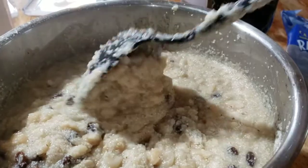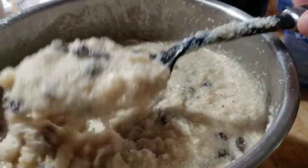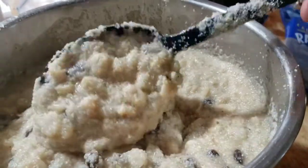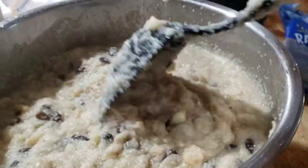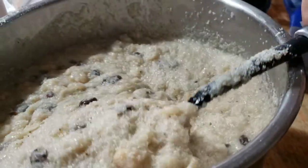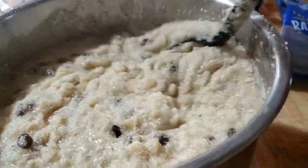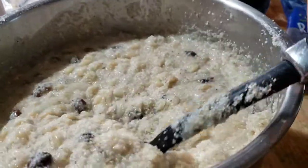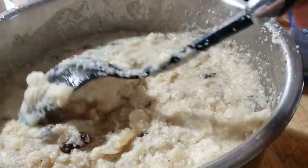Butter beans, grits, and raisins. It's just what I had that I could put my hands on quickly. Just something to give them a little bit of extra oomph. Some carbohydrates and a little bit of extra protein. They're going to love this. Now, as this sets up, it's going to get thicker and thicker, as you can see, as it cools off.